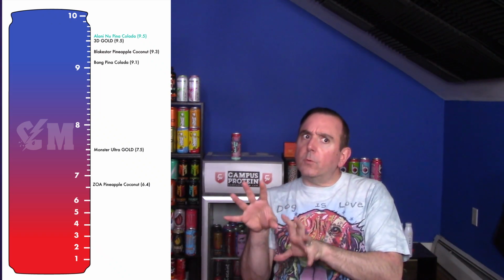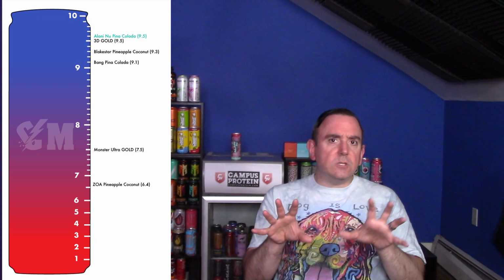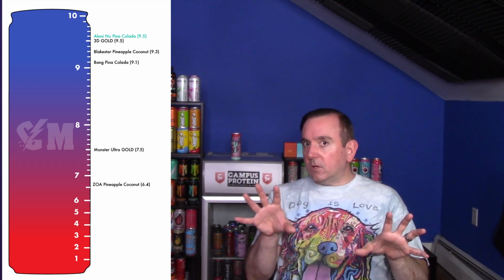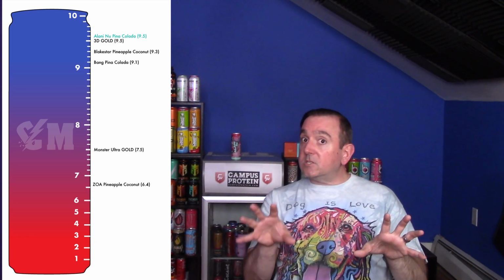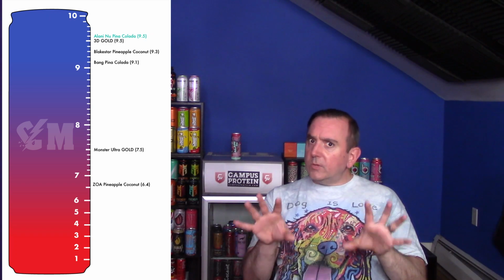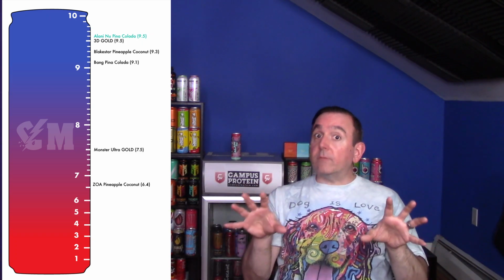And the Pina Colada from the 3D Gold, I would say, might have a touch more creaminess to it. This doesn't really have a creaminess to it, but it's really got a nice smooth pineapple sweetness to it with that little bit of coconut. So they're definitely both a little bit different, the Gold and the Alani Nu Trippy Hippie, but they're still both really great flavors. Good job to Alani Nu.